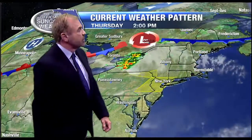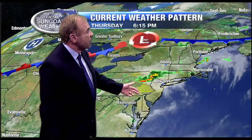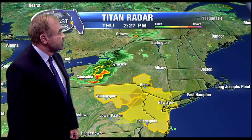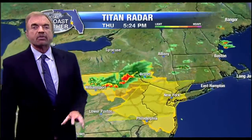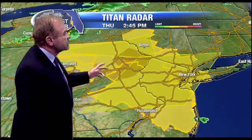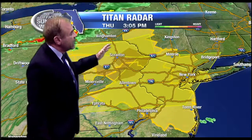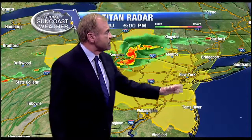We have some strong storms approaching metropolitan New York City. This is a severe thunderstorm watch box from eastern Pennsylvania, New Jersey, up into the tri-state area of New York, Connecticut, and New Jersey. We zoom in a little closer. Scranton has been getting a hammering from this particular storm the last hour, and at this rate, the storms will reach New York City probably around 9 to 10 o'clock tonight.